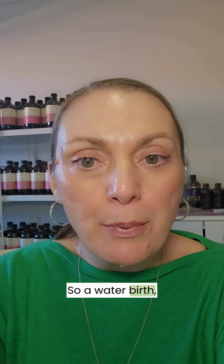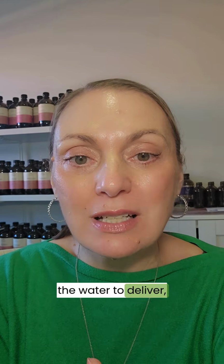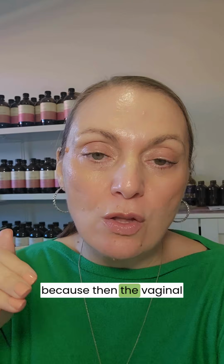So a water birth, as wonderful as it is for helping with natural labor, is actually not the best thing that you can do for your child's skin microbiome. So if you want to labor in the water and then get out of the water to deliver, that would be better, because then the vaginal inoculation of flora that settles on the skin and helps establish the skin microbiome is not going to be all washed away.